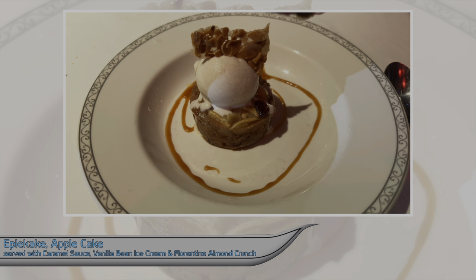I'm gonna go with apple cake. This was an apple tart topped with caramel sauce and a Florentine almond crisp, and it was served with a scoop of vanilla bean ice cream on the side.